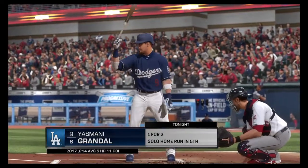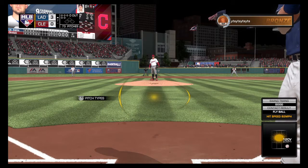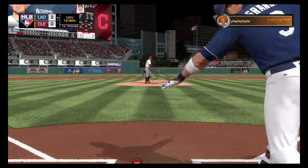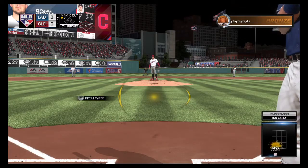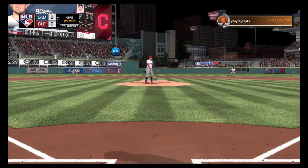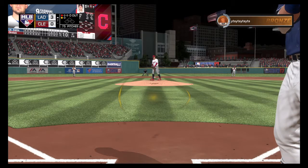Digging in once again, Yasmani Grandal comes in 1 for 2 with that home run he hit earlier. Yasmani Grandal. Swing and a miss on a pitch below the knees. 1 strike. Now that's a good curveball. That's the old 12 to 6 from midnight to 6 a.m. and he's doing it all day. 1 ball, 1 strike. Tries to shave the corner with that pitch, but it's 1-1.